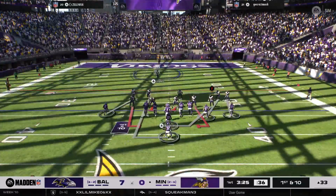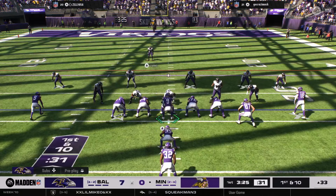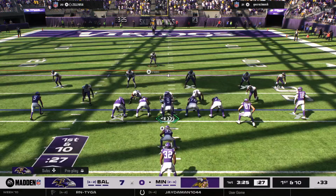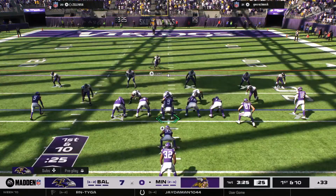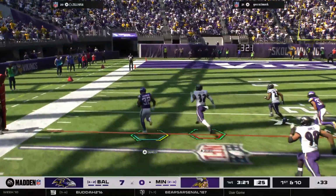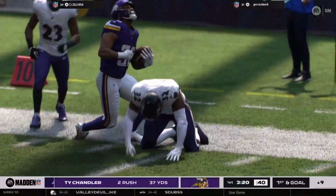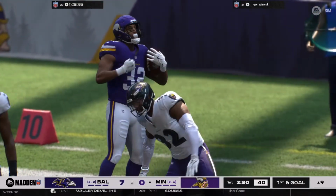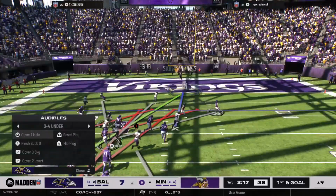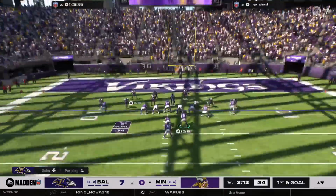So they'll come up 1st and 10 now from the 33. Let's go now. 60 Bison, 60 Bison. Go, go. Now a handoff to Chandler. And they move this all the way down to the 9. 25 yards the pickup there, and also a first down. That's another Vikings first down. 1st and goal at the 9-yard line.